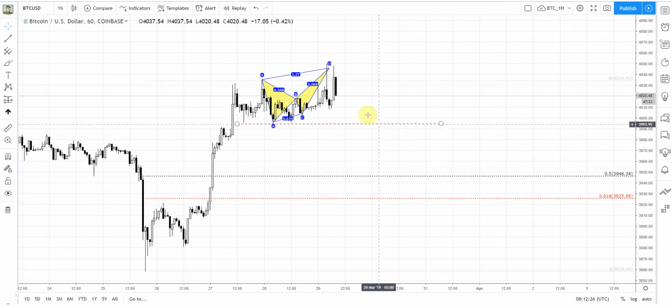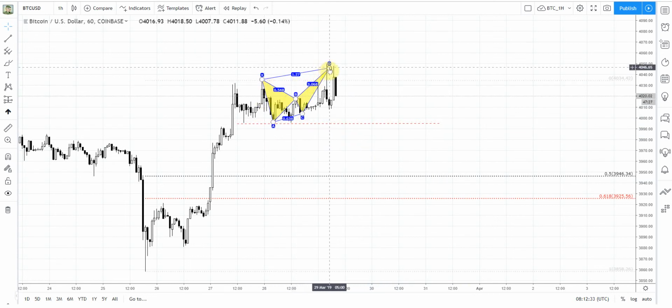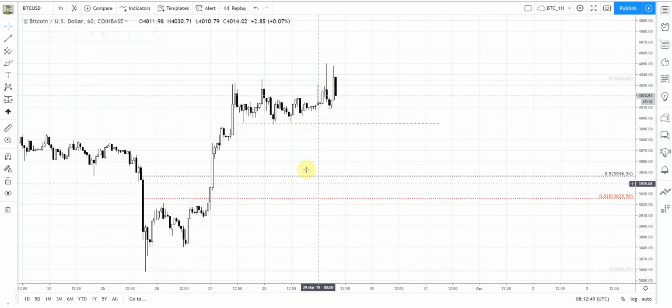downside pullback here. Very often, when the market forms the butterfly, it becomes part of the larger bearish reversal pattern, which is head and shoulders. And that very often happens. That's why another scenario that we are keeping here is the turning of the butterfly into a possible head and shoulders pattern. You probably already could recognize it.